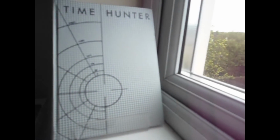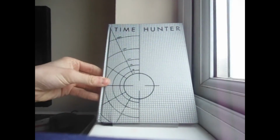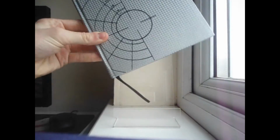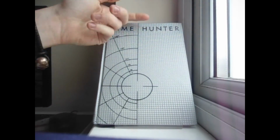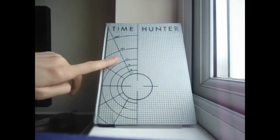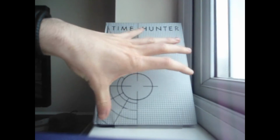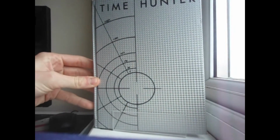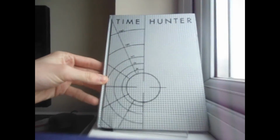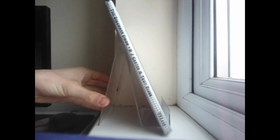Today I'm going to be taking a look at Time Hunter. Without further ado, let us begin this review by taking a look at the presentation of this Doctor Who book. So for the cover itself, as you can see, it's just Time Hunter with the Sharpshooter logo and this sort of metallic-y, silvery woven patchwork effect as the background. Very, very nice. And as you can tell, yes, this is the deluxe edition of this book.